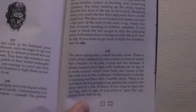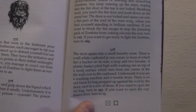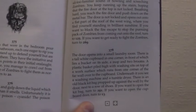There are multiple unavoidable situations where your life depends on the roll of a dice, and your chance of survival is determined by pure luck. Furthermore, you must kill every zombie, so you have to make sure not to avoid any encounters, which also amps up the suspense level. In summary, Blood of the Zombies is an excellent addition to the Fighting Fantasy series.